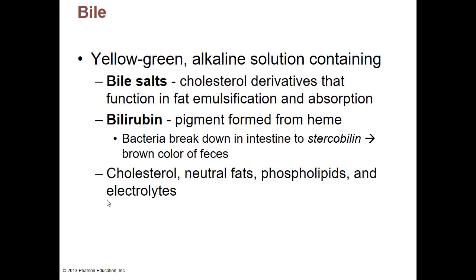It's the pigments from the breakdown of the heme that causes your feces to be brown. Now, other things that we find in bile: we do find some cholesterol. There are some fats in there, some phospholipids, some electrolytes. But mostly it's the bile salts and the bilirubin. That gives it the color, and why we need it is the breaking down of fats.